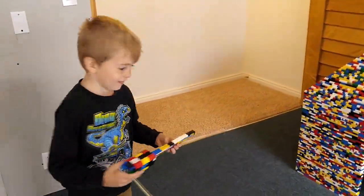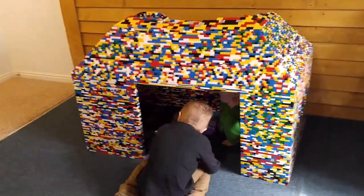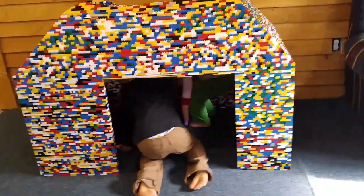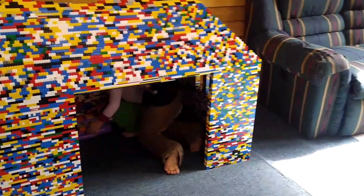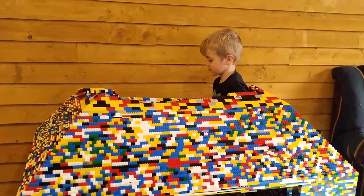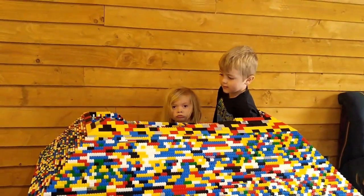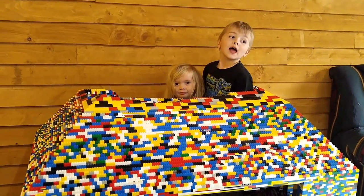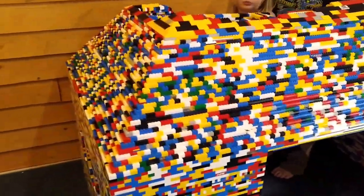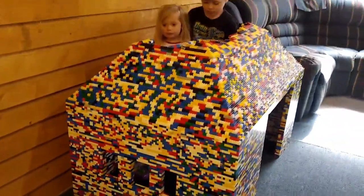Let's see it. Whoa! Check out this Lego house. It's got a hole in the roof so that Logan can pop his head up and Liliana. Hi, guys! Hi! This is how it goes. This Lego house took us forever. See the little windows on the side?